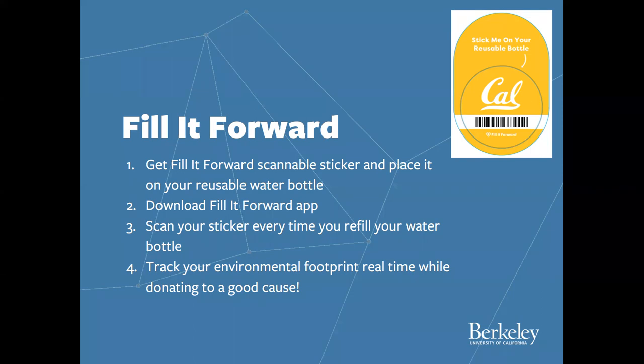And then you scan your sticker every time you refill your water bottle through the Fill It Forward app. And this just helps us track the usage of how many people are refilling their water bottles on campus. And then it also updates your environmental footprint in real time, so you can see the environmental footprint of you reusing over using a single-use plastic bottle. And then it also donates money every time that you scan your water bottle to a different water project, either in America or abroad.